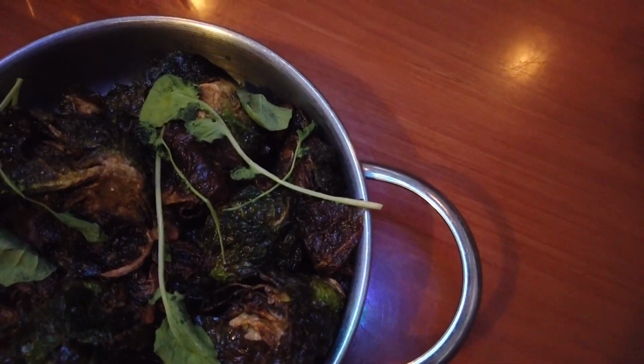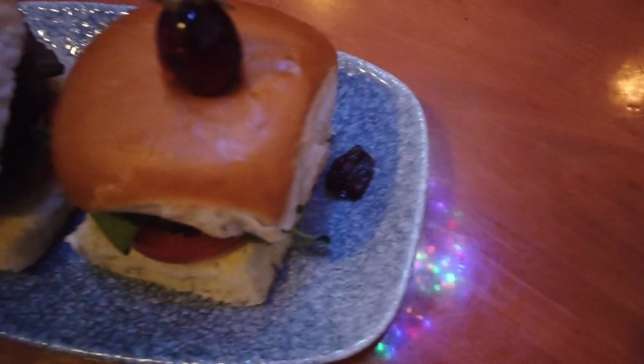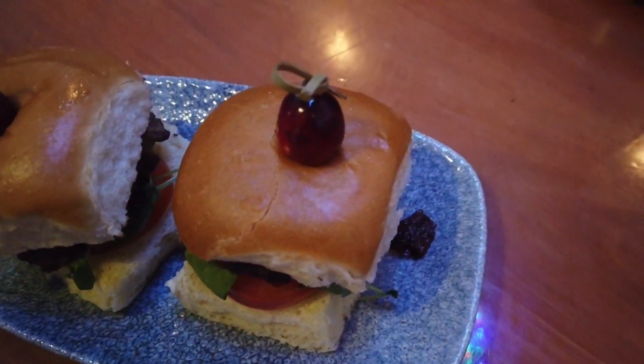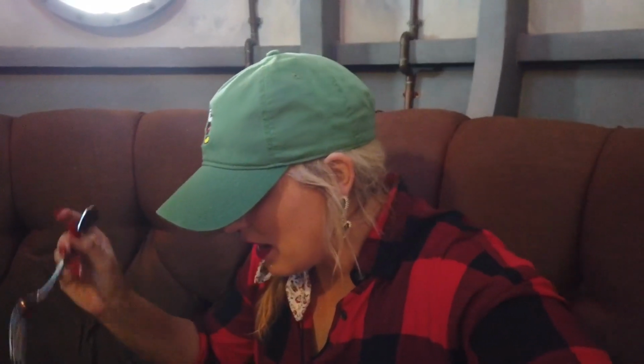Fried Brussels sprouts. Never going to be mad about that. They are crispy fried Brussels sprouts with applewood bacon and a bacon vinaigrette. And then we also have, don't forget, Grandma's favorite sliders. These are venison sausage patties, arugula, tomato, and a cranberry aioli on a house-made bun. Brussels sprouts up next. Again, I love Brussels sprouts. I love them even more when they're fried and covered in bacon fat, I'll tell you that.